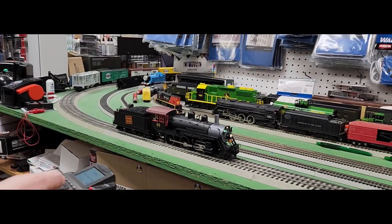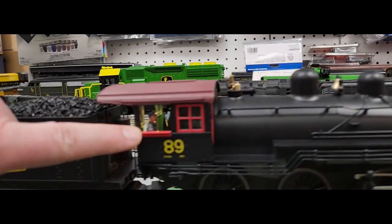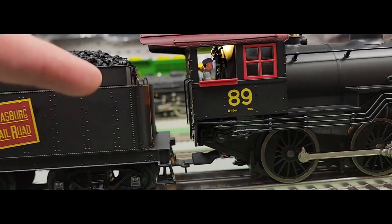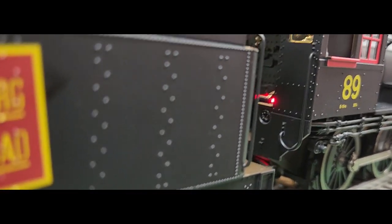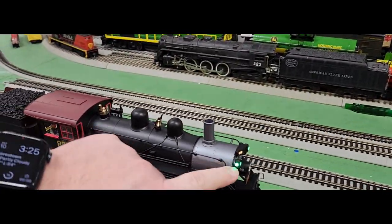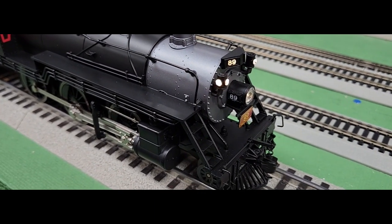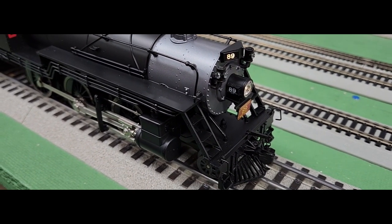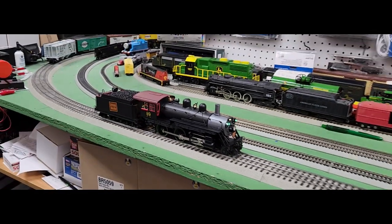Now, there's a bunch of different lighting features that I could put in here. If you take a look inside the cab, you can see I do have some engineer and fireman figures in there. They are lit up. I have a flickering firebox, as you can see in there. Pretty cool. It is starting to smoke. And the neat thing is I could actually change the color of the classification lights. So if I wanted to change them to a white color, I could do that as well, or I could just turn them off entirely. So that's pretty neat. So let's take a listen to some of the sounds here.